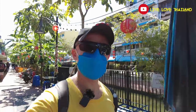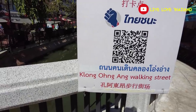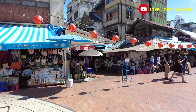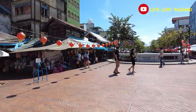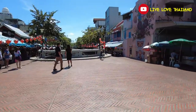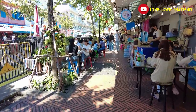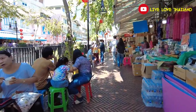So after four sections of this market, you can access the walking street, which is called Klong Ong Ang Canal Walking Street. This is a famous walking street, but especially at nighttime after sunset. So this is located at the end of Sampeng Market. But you can access this walking street and eat some street food after exploring all the sections of Sampeng Market.